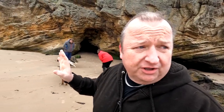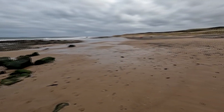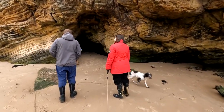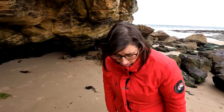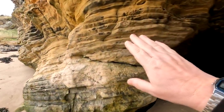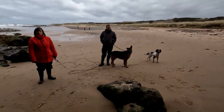We've just found a cave. We've walked further than we've ever done before, folks. The lighthouse is way off in the distance down there. And just coming around here, we've got this massive rock. Can you imagine over the years, Tracey, how many people have been inside here? Was it carved out naturally? I should imagine from the sea. There's lots of names on the rocks, look. I would imagine all of this here is different lines from where the sea has eroded it, because it's only sandstone, isn't it?